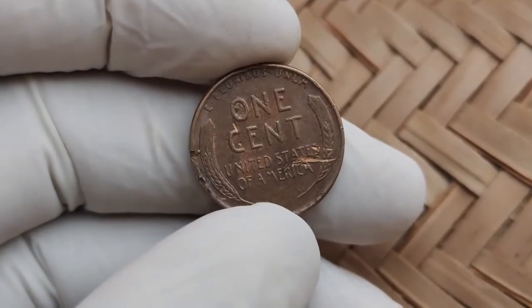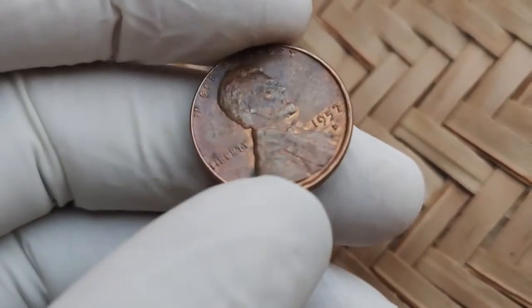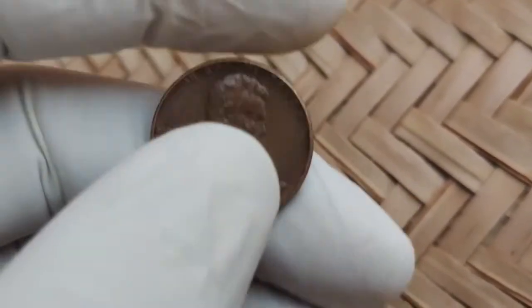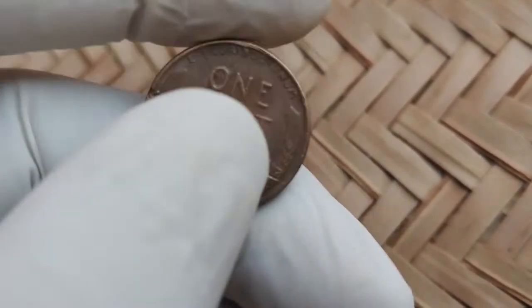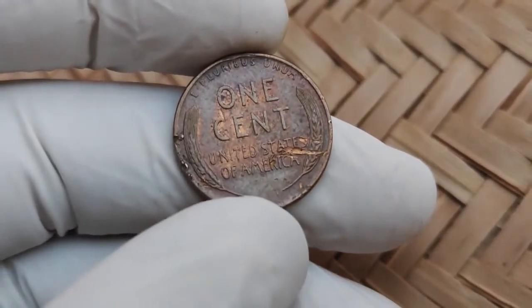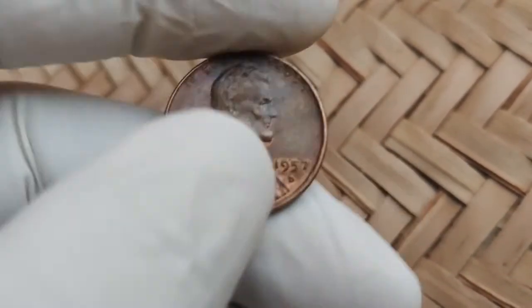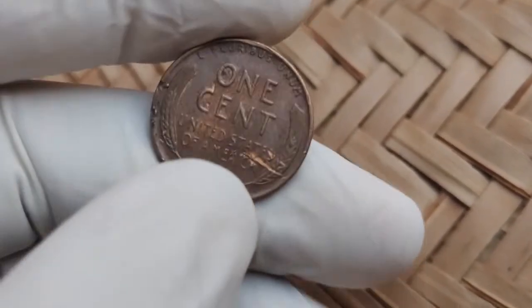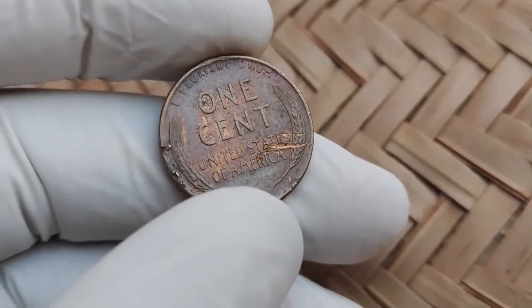And the best part? These treasures are still out there. In jars, old albums, forgotten dressers, garage sales, estate collections, you never know where the next $1 million coin will turn up. Maybe even in your own home. So what are you waiting for? After watching this video, go check your old pennies.